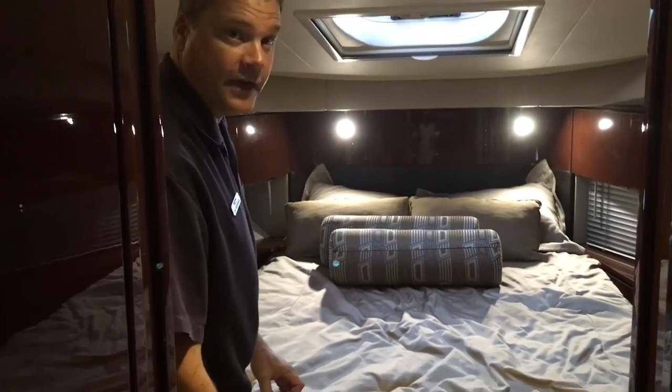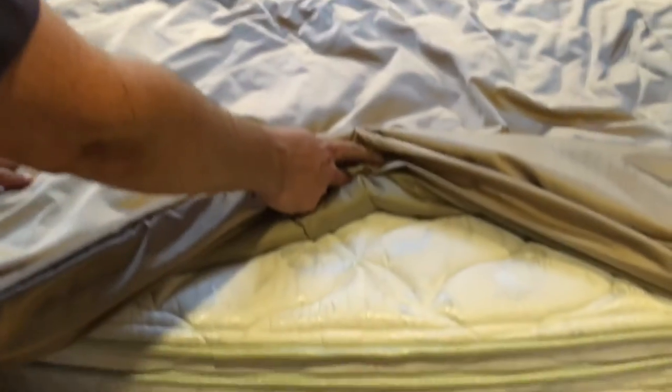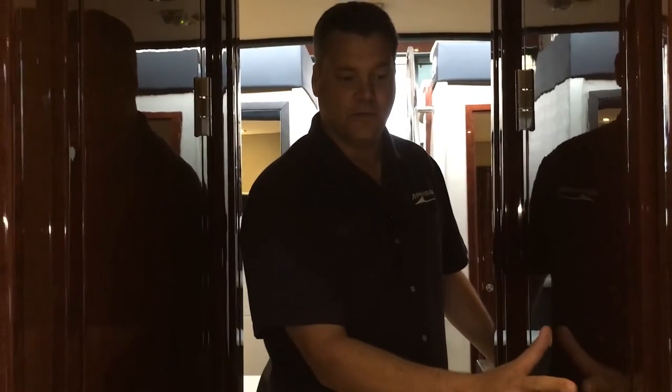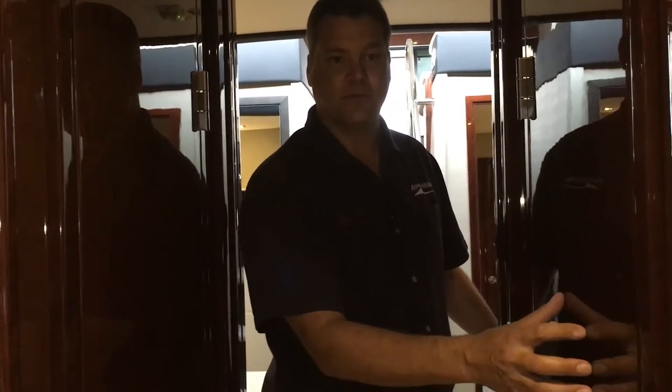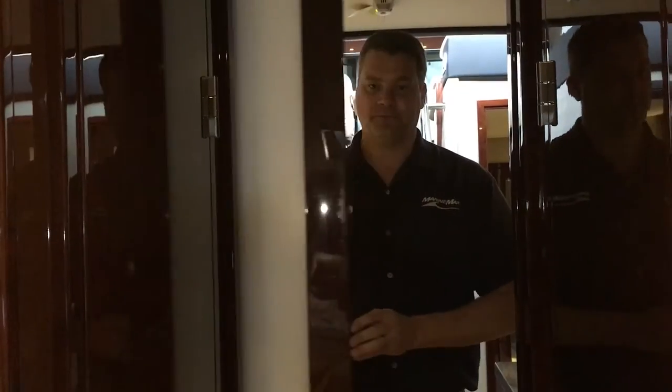We are now in the forward stateroom, our guest stateroom. Up front here, we have an innerspring mattress for our guests, hanging closets on each side of the stateroom, and then we have our TV DVD system for their own privacy. As you enter the stateroom, there are two doors on each side of the boat. The starboard door will lead into the shower, and the port door will lead into the bathroom and the head system. There also is a privacy pocket door here for your guests.